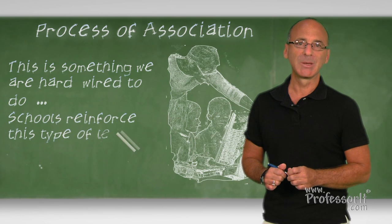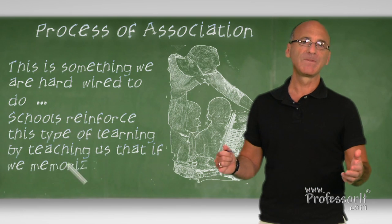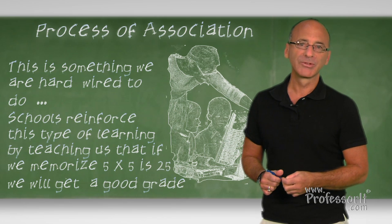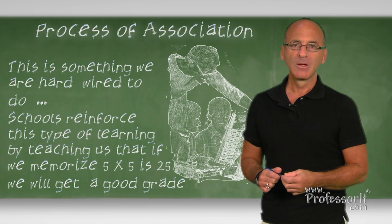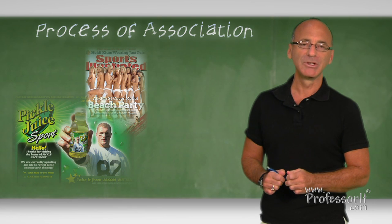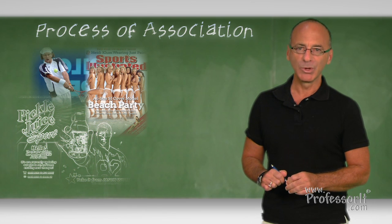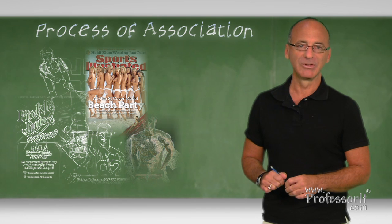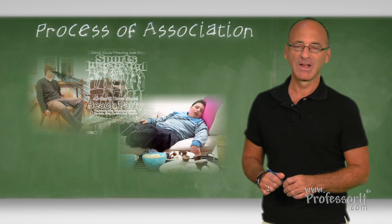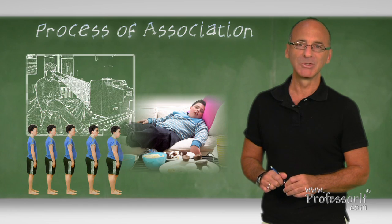Schools reinforce this type of learning by teaching us that if we memorize that 5 times 5 is 25, we'll get a good grade. Society also encourages this kind of thinking and learning. We're shown images of sports heroes drinking sugary drinks and hanging out with beautiful people on the beach, and we make the association that if we drink the same sugary drinks, we'll get to do the same. It might not occur to us that we're more likely just to get fat and end up on the couch watching some dumb TV show.